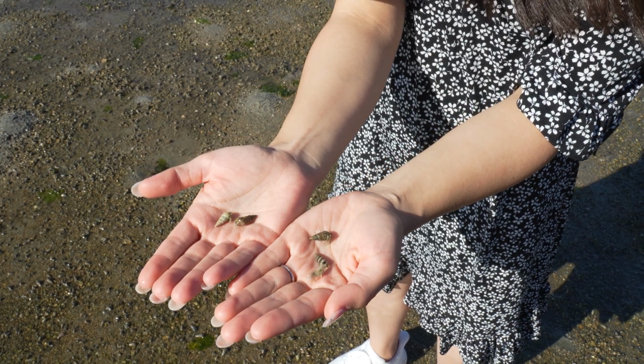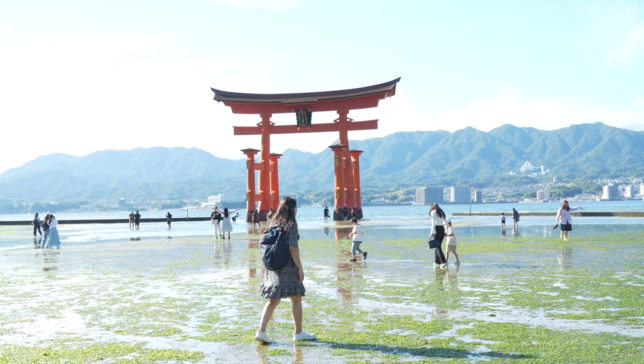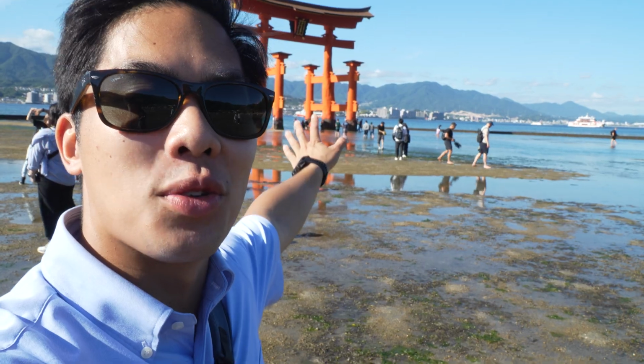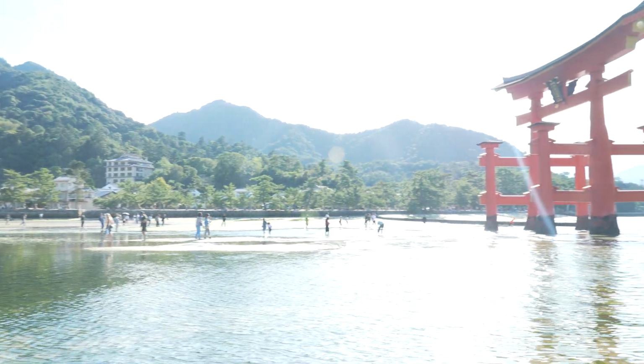When we first arrived, we came here at high tide. Now it's almost low tide at 1600. It's currently 1500. Quite a different vibe here. On low tide, you can walk over to the shrine, but on high tide, you get the nice water background. All right, having a great time here.